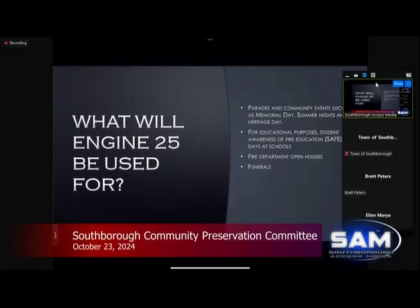So what we plan on using the engine for is, as everybody loves seeing fire trucks, parades, community events such as Memorial Day, Summer Nights, Heritage Day, educational purposes. We have a lieutenant in charge of safe education days, and she would be able to take the engine to those days and use it as a prop. Students would be able to touch it and learn about the history of fire engines, the fire service, and how we've been doing it in Southborough.